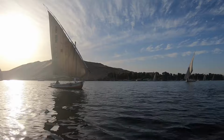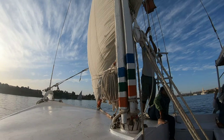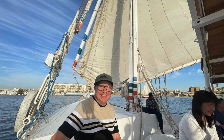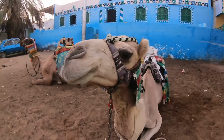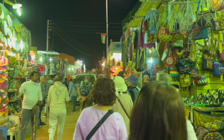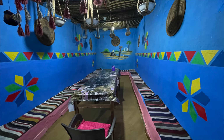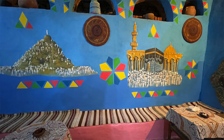We are cruising down the Nile on our own little special boat. We've just come off a felucca, which is a traditional sailboat on the Nile, and we're going to visit a Nubian village. The Nubian people live on the south side of Aswan, and they're just a different group of people, and we're going to see how they live. They have different architecture and a different way of life, and they're going to show us around, so we're looking forward to it.